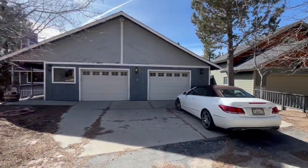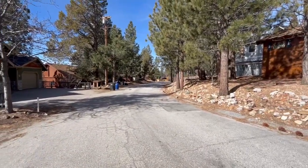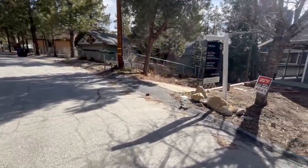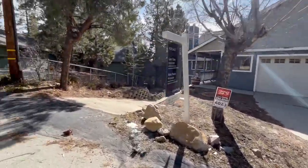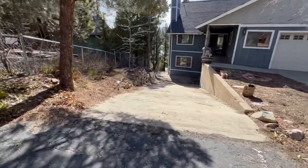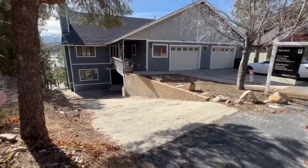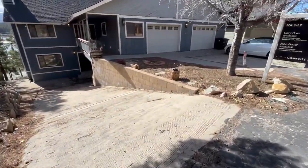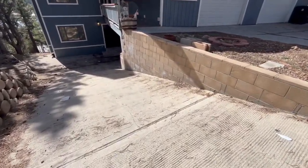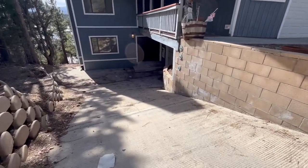Okay, so here we are at the street, sort of not so much through street. Couple things to notice is that it's got, you know, kind of a newer roof out here. You've got an entry down below right here. We're not going to go in this way, but as long as I don't slip, I'm going to show you a little bit down here.